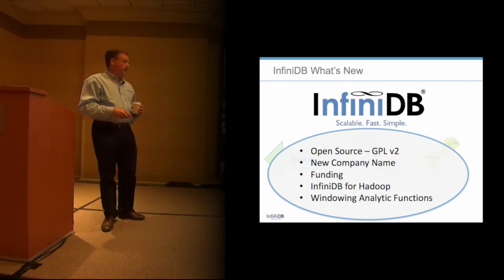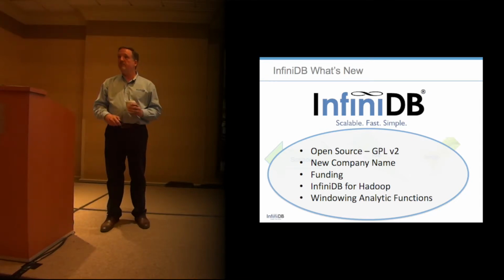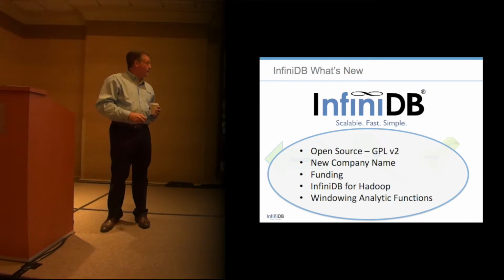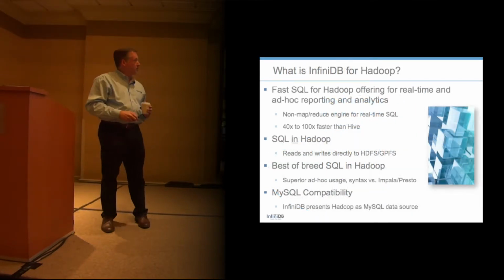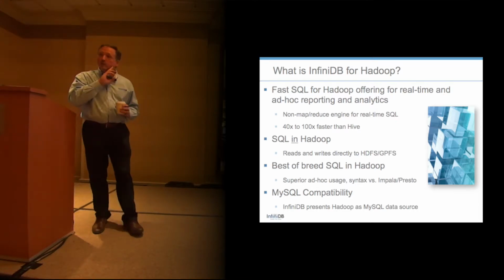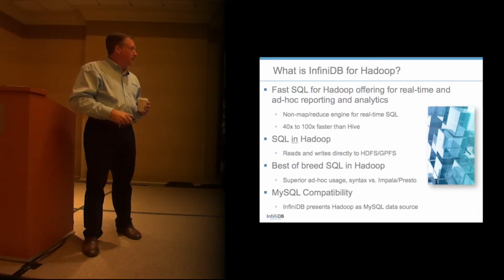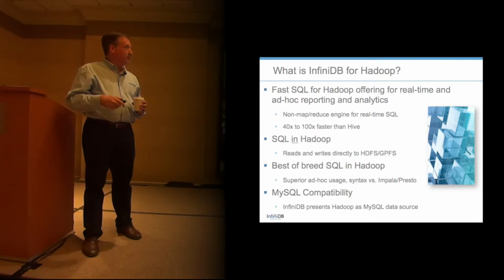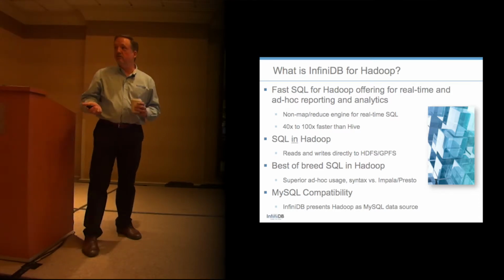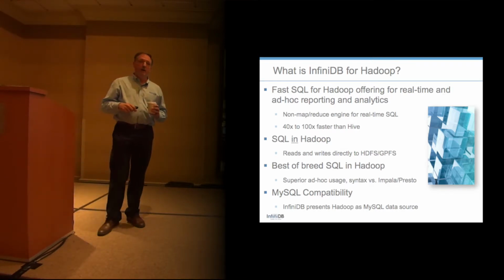And we added analytic functions as part of version 4 as well in the October timeframe. I got a little bit of preview on a couple of those things. So we did a benchmark. We had a third-party do that came out today, and I think I've got one slide to talk about that. But it runs faster than the other competitive offerings in SQL for Hadoop, so faster than Impala or Hive or Presto.